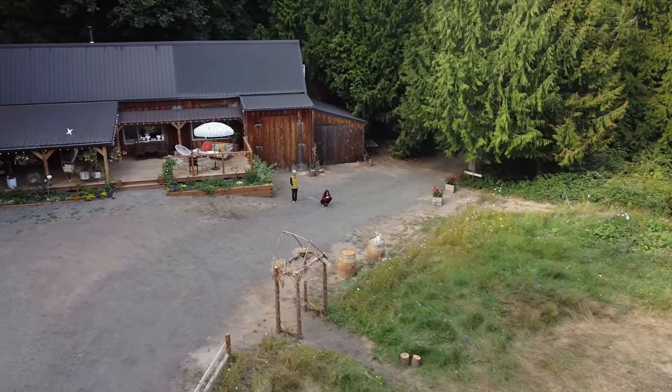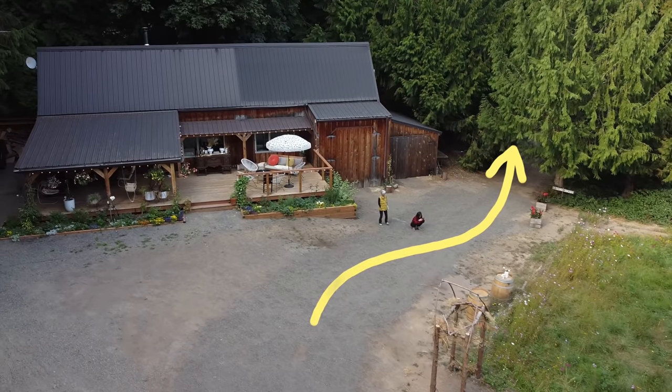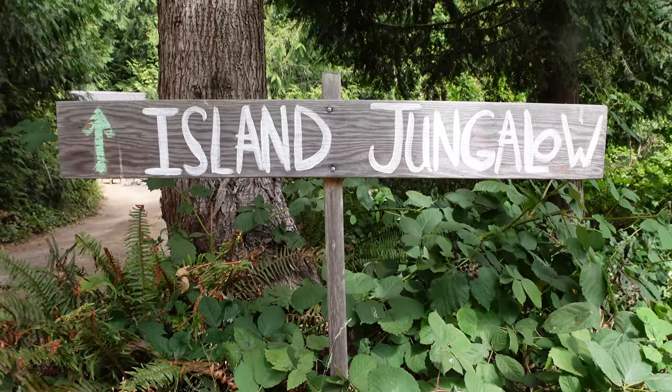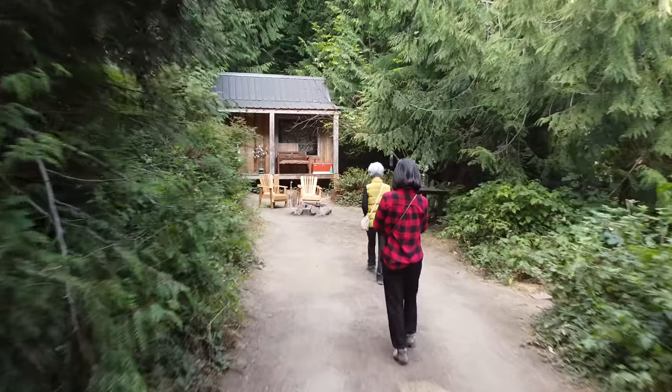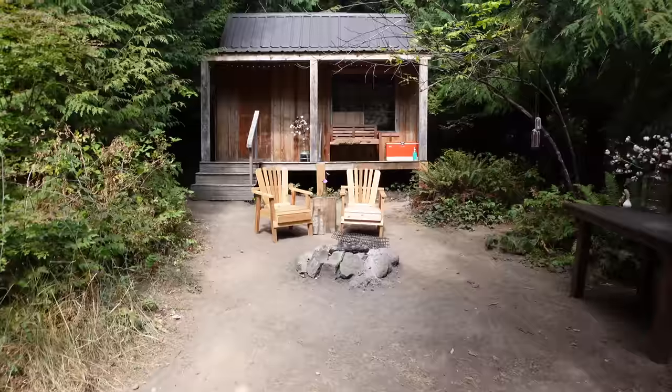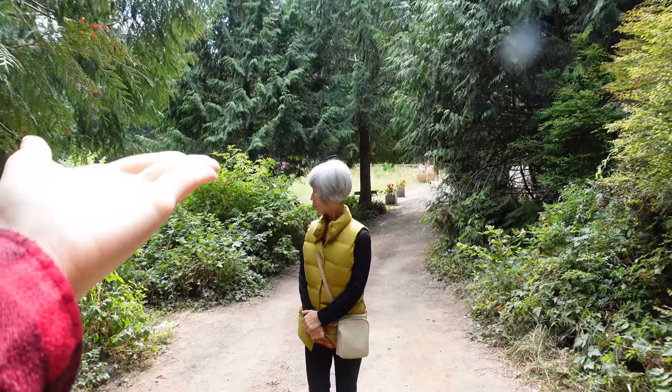That's where the Airbnb host lives. Keep going down the path on the right for the tiny cabin. Follow the sign that says Island Jungalow. We're approaching the jungalow. You can park your car right in front of the cabin. There's also a fire pit. Feel free to lounge on the two chairs and look towards the field of wildflowers.